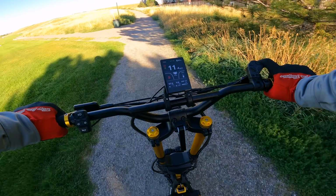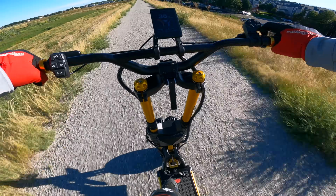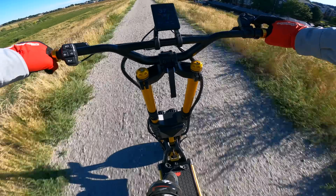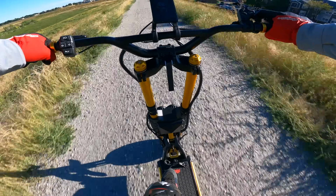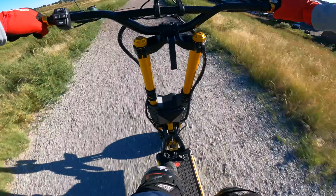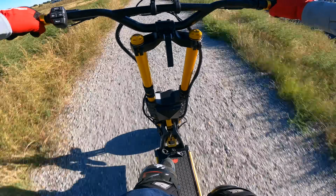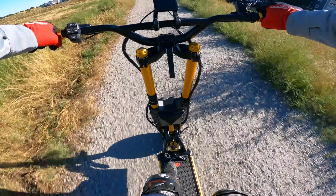Then let me adjust some of the suspension on here. We go to the soft. It's not super bumpy, but there's just lumps in there. I'm going 38, 40, no issues at all. Ultra stable, feels great. Yeah, this is pretty solid, and the tires grip well.